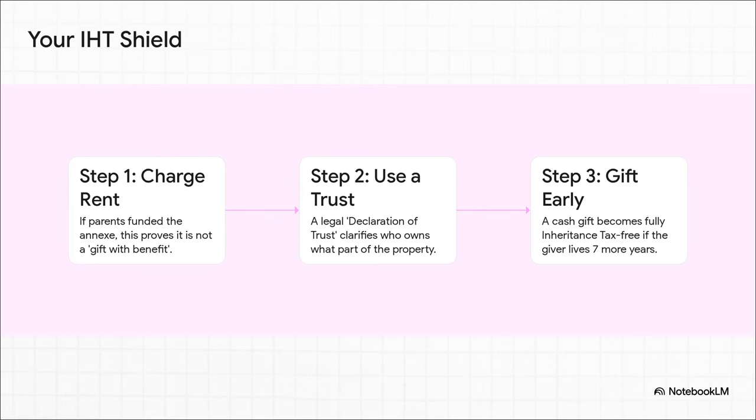Second, get a legal document called a declaration of trust drawn up. It just clarifies who officially owns what share of the property. And third, if a cash gift is involved, do it early. If the person who gave the gift lives for 7 more years, it becomes completely free of inheritance tax.